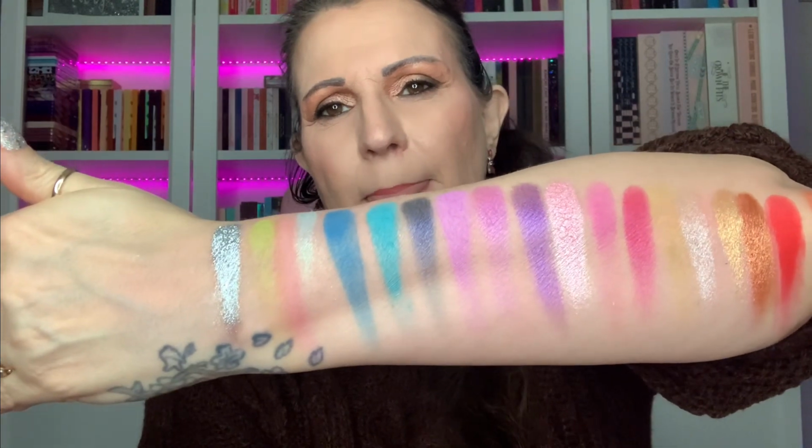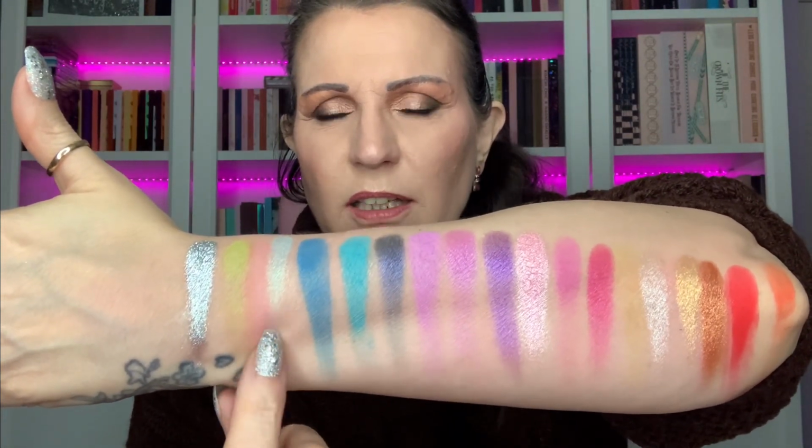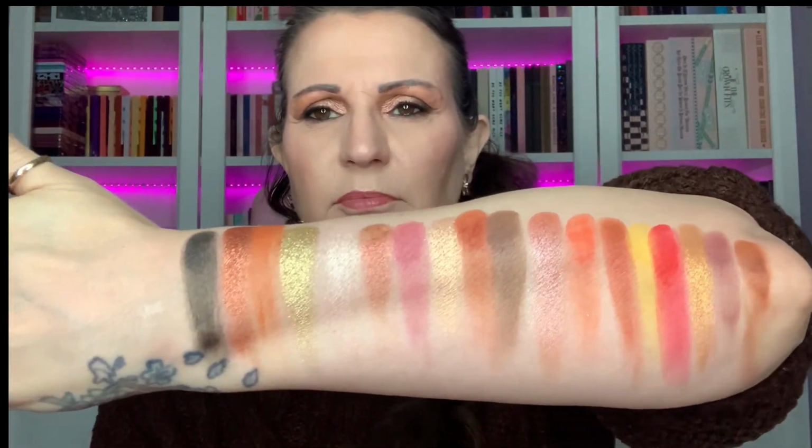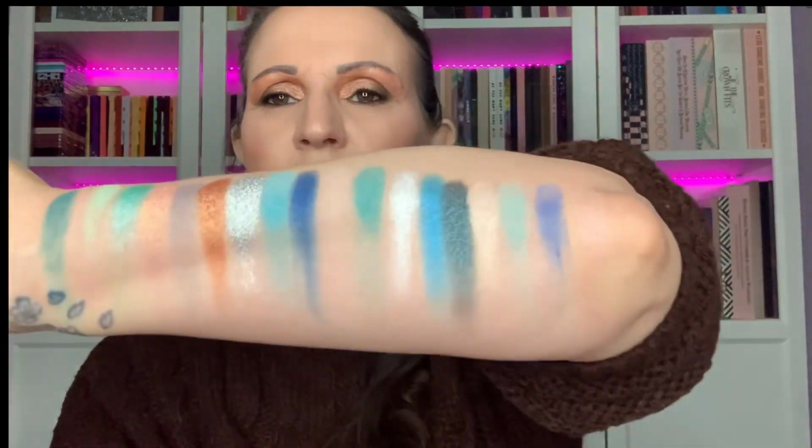Next is the Pride We Are Love. These are the swatches. That is still from the last palette, so there's like a sort of a mint green there. I'm gonna have to go and see if I can get the rest of the staining off before I go any further. Next up is the Fire palette. And next is the Ice palette. This one is really a lot more green than blue.